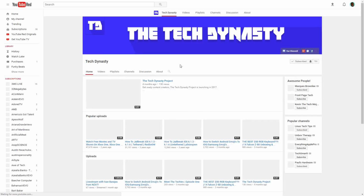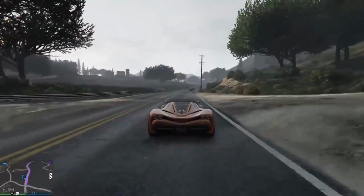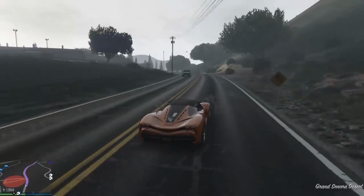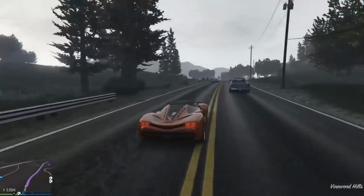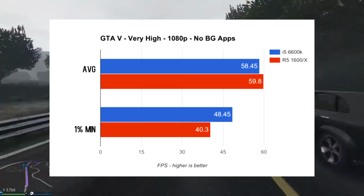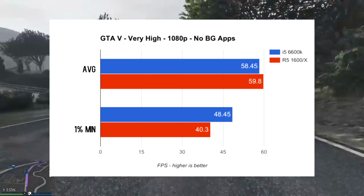The games I tested were Watchdogs 2 at high settings before the recent update, and Grand Theft Auto 5 at very high settings. Both were tested at 1080p. When benchmarking Grand Theft Auto 5 and Watchdogs 2 without any background applications, the two CPUs were pretty close to one another. In GTA 5, the i5 has a noticeable lead over the 1600X in average frame rates and an even bigger lead in minimum frame rates.